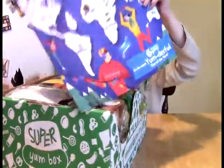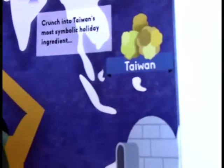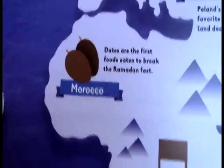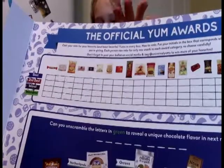It's really hard to open. There we go. Let's just do it like that. Okay. Let's see what's in here. First of all, we have a map of facts. I'm assuming these are the countries. Something from Russia, China, Taiwan, Poland, Morocco, South Africa, Peru, USA, and Canada. And there's games on the back. You can cast a vote for your favorite and least favorite yums on the back.